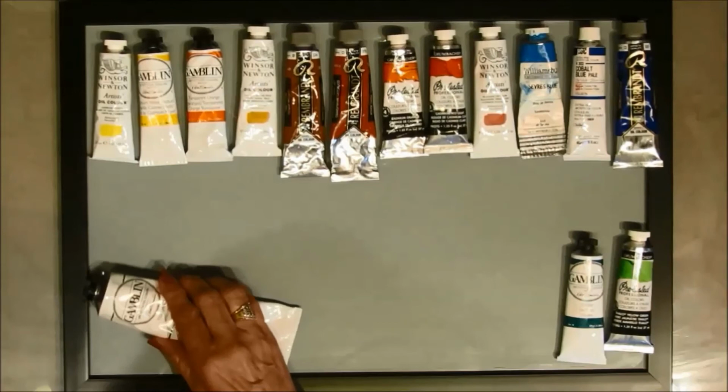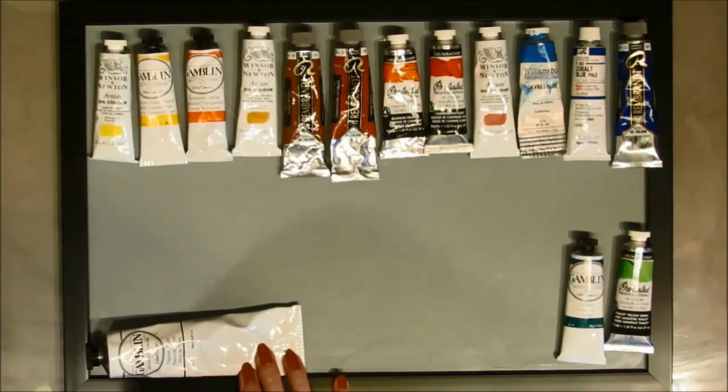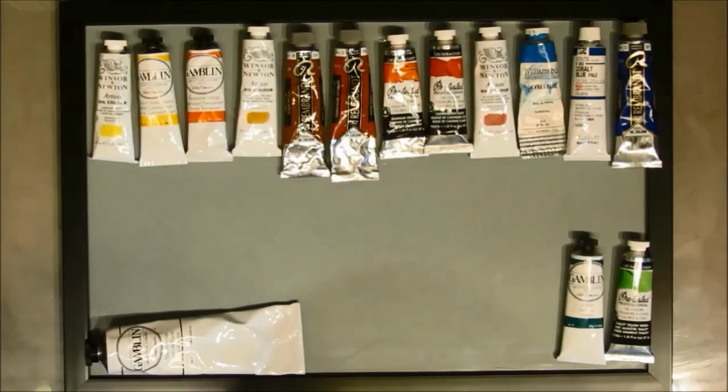And then my white is Gamblin White and a Titanium White. But sometimes I'll use other brands. Again, it sort of depends on what is available, where I'm shopping. I do like Gamblin products quite a bit. I like their paints. They're always creamy, good quality, I feel like. So that is typically the white I usually stick with.